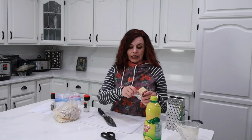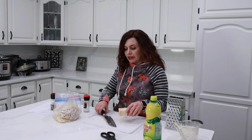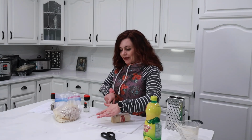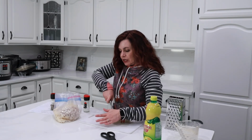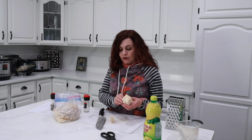I will admit that when it comes to Parmesan cheese, I almost always buy it pre-shredded, but they didn't have any pre-shredded this time at the store. So I'm shredding it myself.